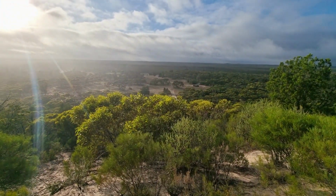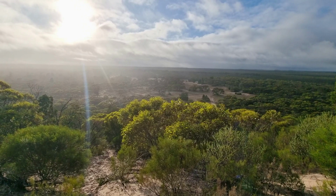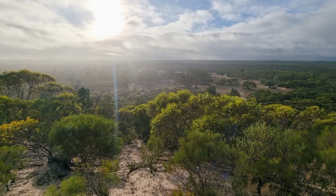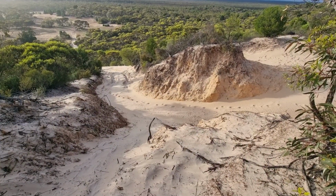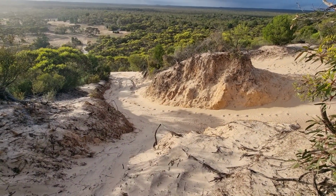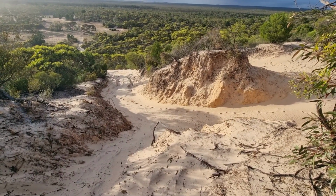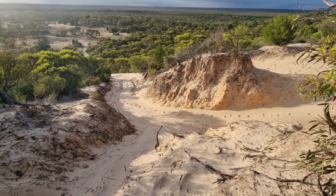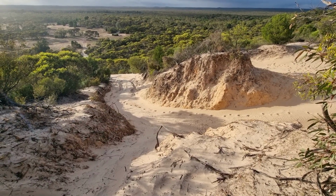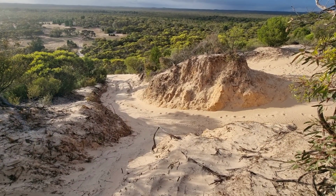Slight misty shower. Sun's just come up. So this isn't a track, it's just the yobbos that have come up here to see how far they can drive their four-wheel drive up. Absolutely mutilate the sandhill here. They've been doing this for quite a few years. Camp down the bottom there and leave all their rubbish, and they probably wreck their four-wheel drives as well trying to get up here. They just do a loop around and keep doing it, all weekend.